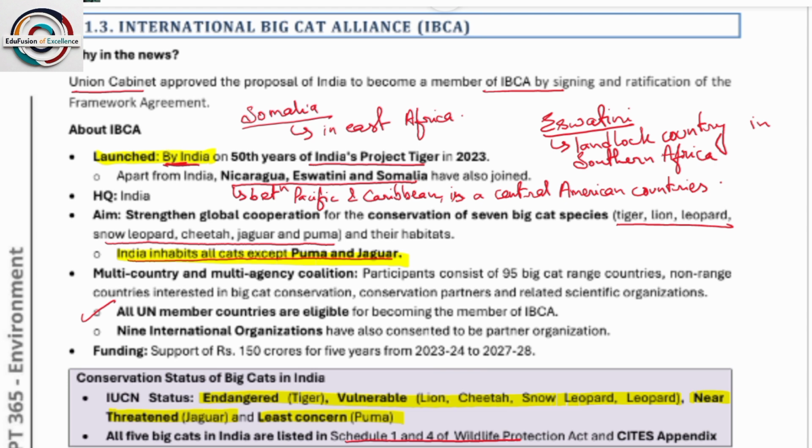These are all varieties of cat. So all this combined we call the International Big Cat Alliance. The Indian Cabinet approved the proposal of India to become a member of the International Big Cat Alliance. So India is going to be a member of it. The alliance was launched by India on the 50th year of India's Project Tiger in 2023.